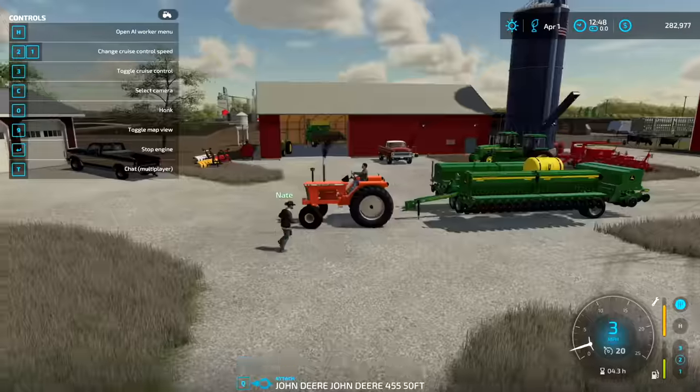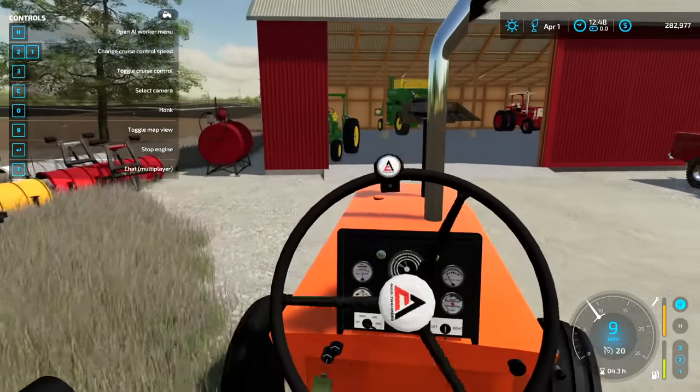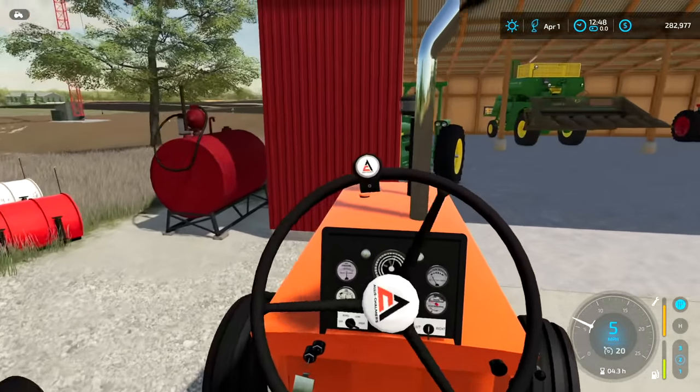Let me put these flaps down. Okay, so we're getting the seeder detached. Nate's going to hook on the 4955 to that thing, and we should be good to go. For now, I'll just park the Alice right here.